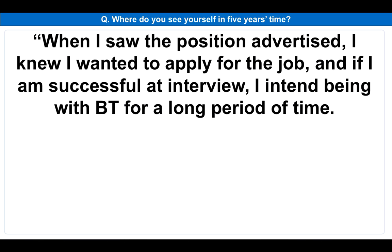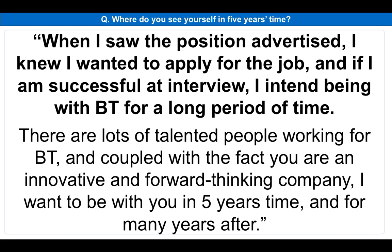When I saw the position advertised, I knew I wanted to apply for the job. And if I'm successful at interview today, I intend being with BT for a long period of time. Now, there are lots of talented people working for BT, and coupled with the fact you are an innovative and forward-thinking company, I want to be with you in 5 years' time and for many years after. That's a great answer to the tough interview question, where do you see yourself in 5 years' time?